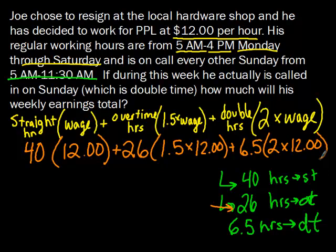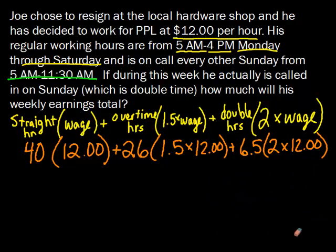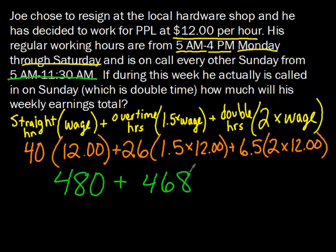So we fill all this in, we can simply go from here and start simplifying everything down. So we'll erase some more things to have some more space, and then we'll start simplifying the formula we have. We have 40 times 12. Well, we can use our calculator, we find that 40 times 12 is $480. Now we have 26 times the quantity of 1.5 times 12. Just multiply all this together. 26 times 1.5 times 12 gives us an answer of 468.